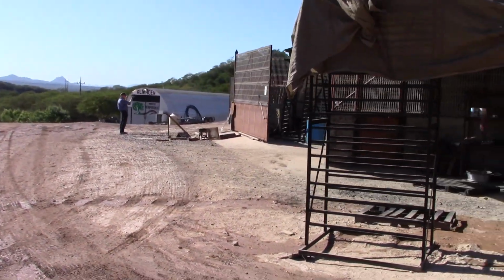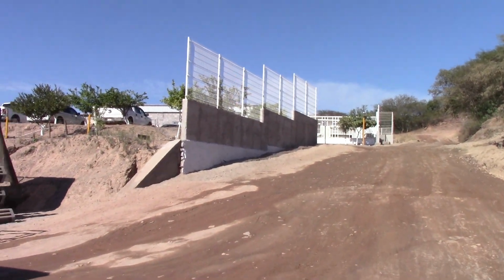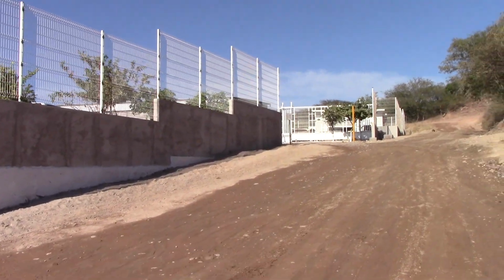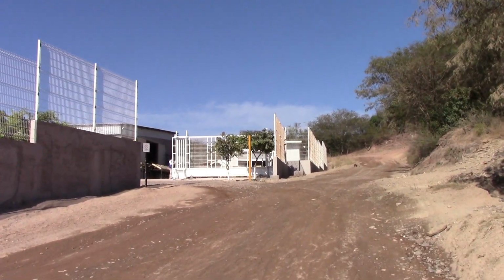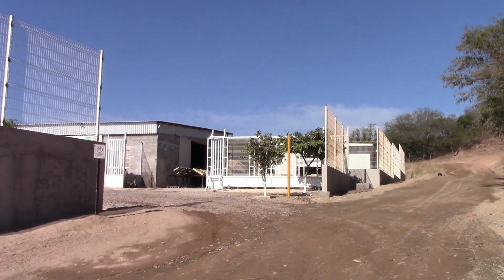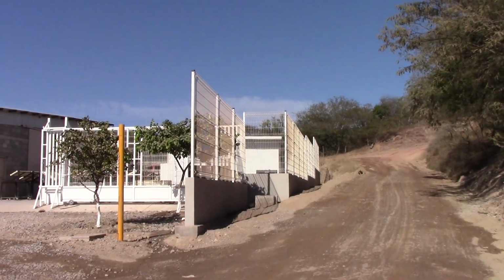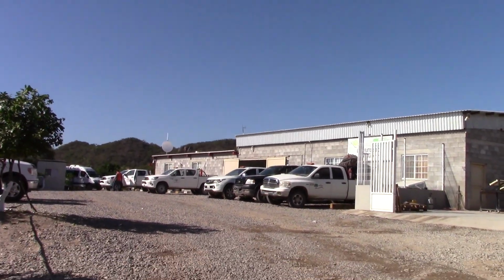So here's that core storage. And then as we're walking up, this wasn't here before. So there's more security here. And this is, as you saw in the prior videos that I made, the core processing facility. I don't remember this fence. This fence is all new here to make it more secure.